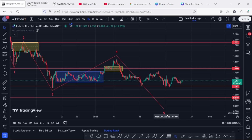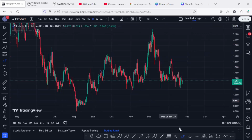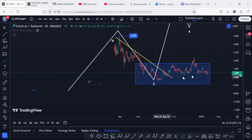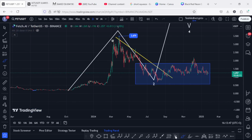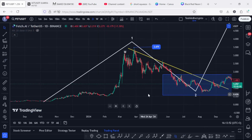Fetch AI at the time of this recording continues to hold above significant key areas of support, and we are now holding above the 1.162, which is a significant key area of support. We have also continued to obey the Elliott wave structures, and on today's update video I will be discussing the most significant key areas of support that we need to continue holding above, and above all discuss my long-term price prediction analysis. So make sure that you stick around till the end of the video.